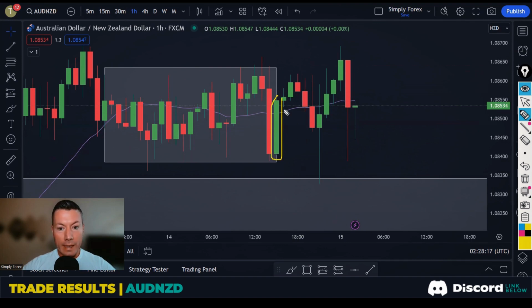So I actually got in on this candle, entered here. I put my stop down at 108.29, because I wanted to give it a bit of room. I want to put it below this low, and I want to give it a little bit of room for such a thing to happen. Sometimes price just whips down and whips back up. So I'm still in this trade.